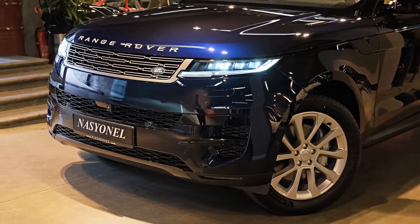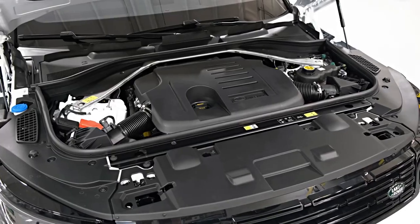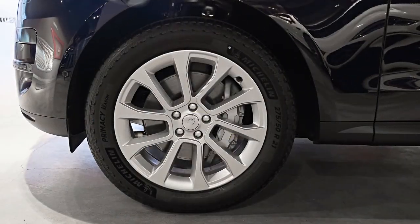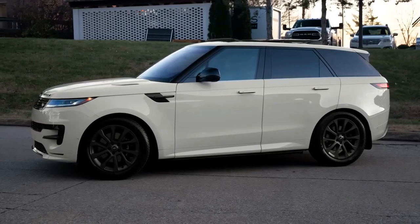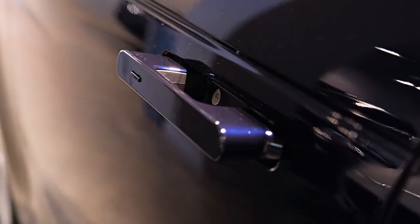The past 20 years have been good to the Sport. A big redesign in 2014 saw it move to aluminum architecture that resulted in a huge weight loss, about 800 pounds, and better driving dynamics, if still a bit compromised compared to its big brother. This newest version is another leap. The choice between Sport and Range Rover is no longer about value.